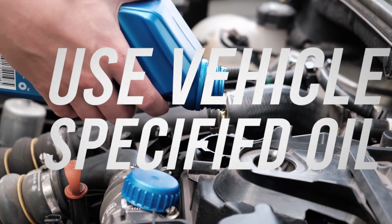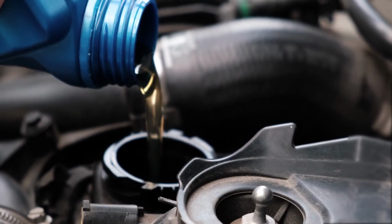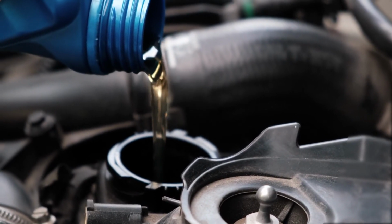You find it in your owner's manual in your glove box, or sometimes it's written right on the cap of your oil fill. It's really important for you in the longevity of your car and your pocketbook too.